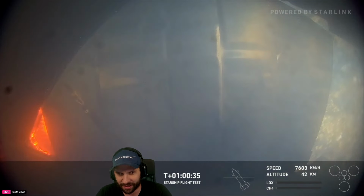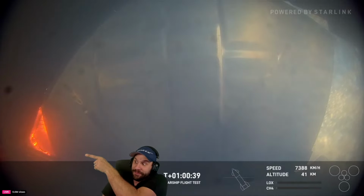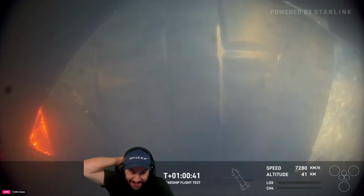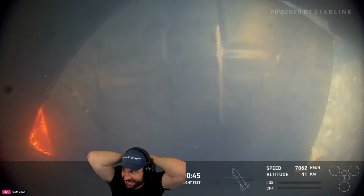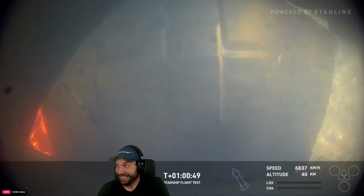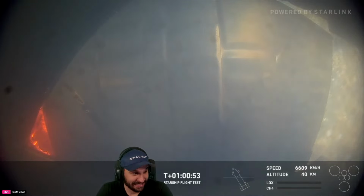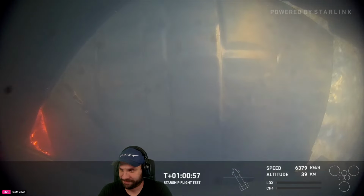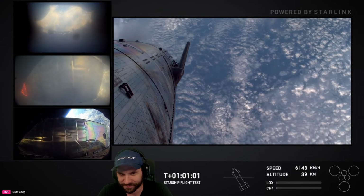Almost there. We can see that maximum entry dynamic pressure. It's on fire. All right, great callout there. We can see on this view that we do have some heating on what looks like one of the forward flaps on Starship. This is to be expected. We knew that the vehicle would perform differently than what we had seen on Flight 5.